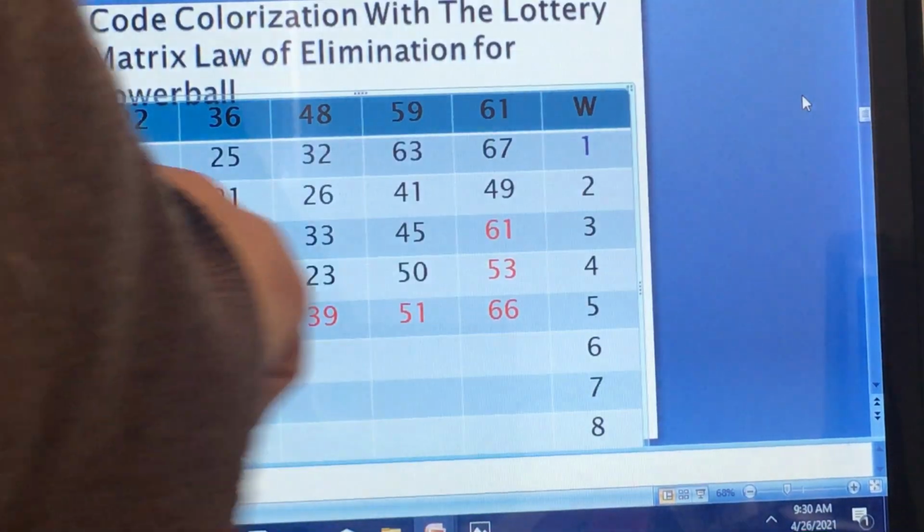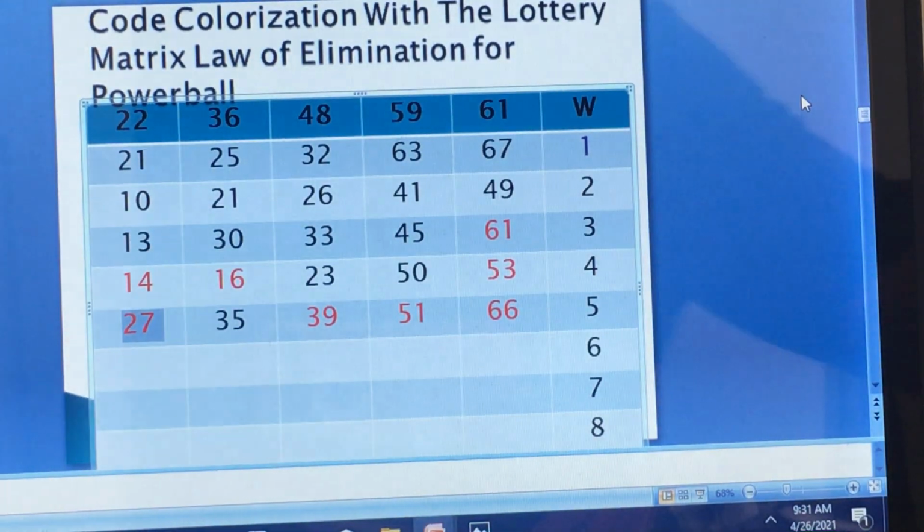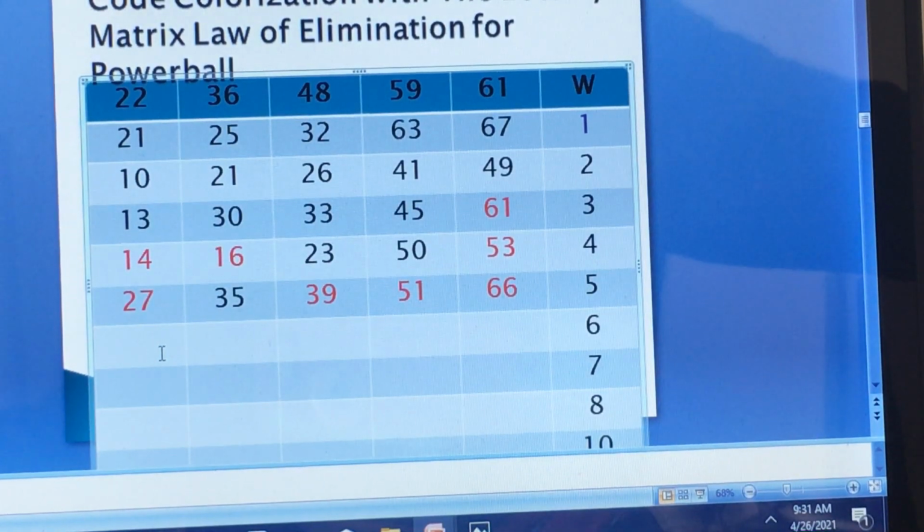The color code, you can see from draw number 4 to draw number 5, a lot of red numbers. I'm going to see if draw number 6 has a lot of red numbers. Remember, you want to be that 297 million richer, or about 100 million richer for the Powerball. Either game.